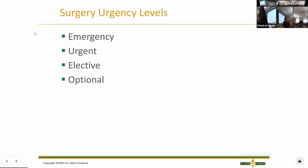Elective surgeries. So we talked about our guy that fell and broke his hip. The elective surgery might be somebody who has arthritis in their hip, and it's really bothering them, but they can still function. They can have an elective hip replacement and get the joint fixed. There's a variety of other surgeries, but that's a good example.